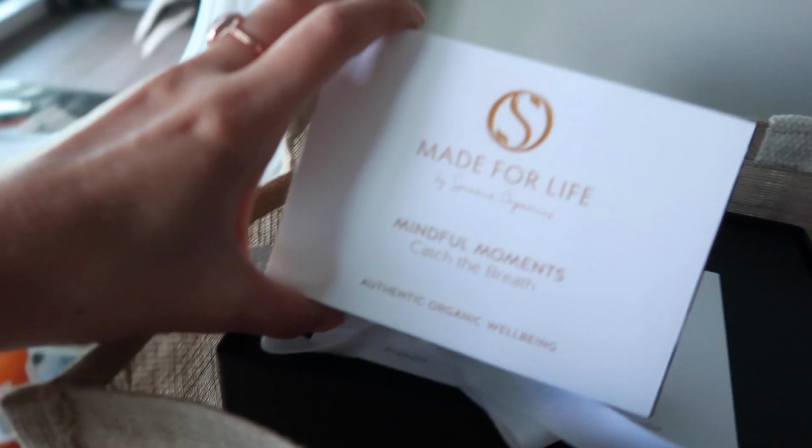So this is mine and Charlie's room. Excuse our stuff everywhere, but a beautiful room. Got this nice dressing table. Got some bits and bobs in here, got some Super Elixir and Spiezia Organics, is that how you say it? Spiezia. Spiezia Organics, and again, fabulous view.